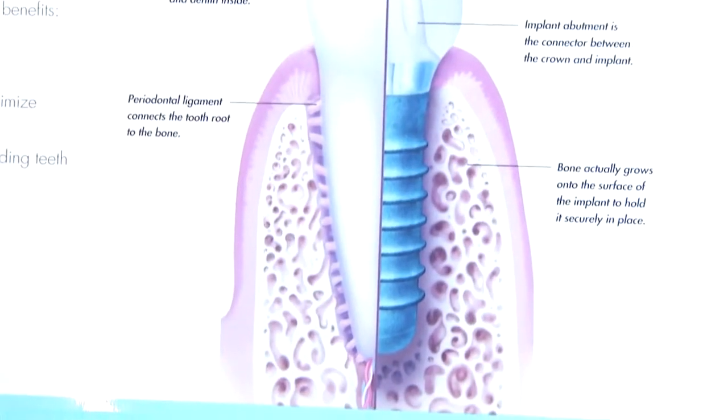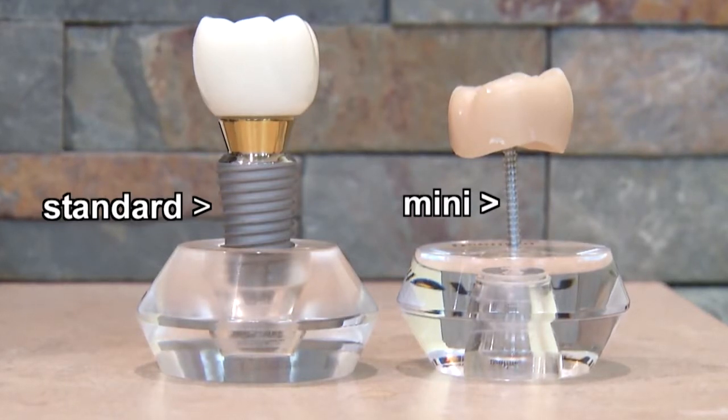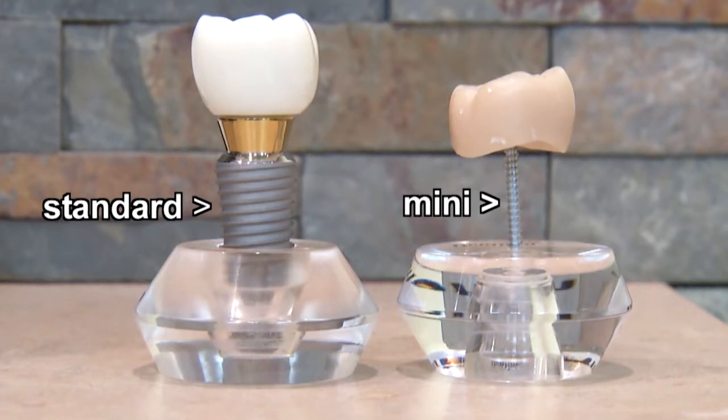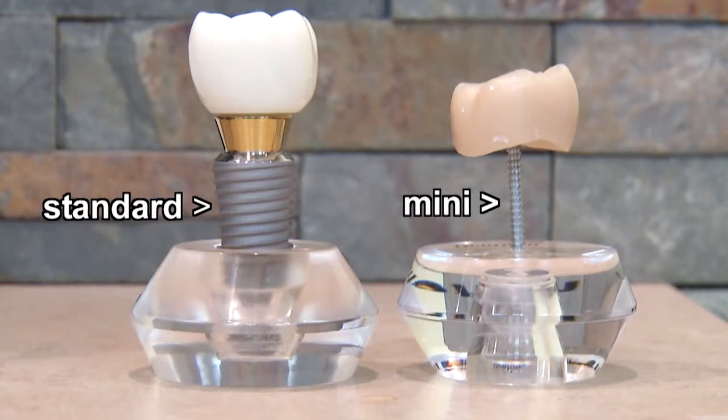Correct. Doctor, I noticed by looking at the standard dental implant, it looks like a much stronger anchor for the tooth. Yes, the width of the standard dental implant is directly related to the size of the tooth it's replacing. And you can also keep that area clean better, and it's a really terrific result. There's a couple things about it. Mini dental implants, again, they were designed for certain things.